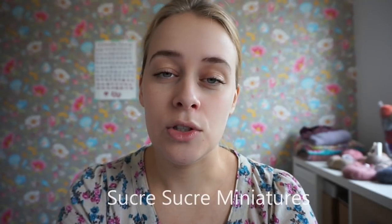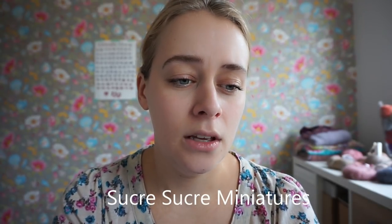So we ordered these 2 months back, but Chelsea, the maker of these progress keepers from Sucre Miniatures, had a little tragedy in her family as the house of her parents burned down. So of course she wasn't able to send the orders in time, but I totally understand. I just wanted to say that because it's not normal that you wait so long for an order to arrive. But beautiful, beautiful progress keepers, and I'm really happy to have some in my collection.